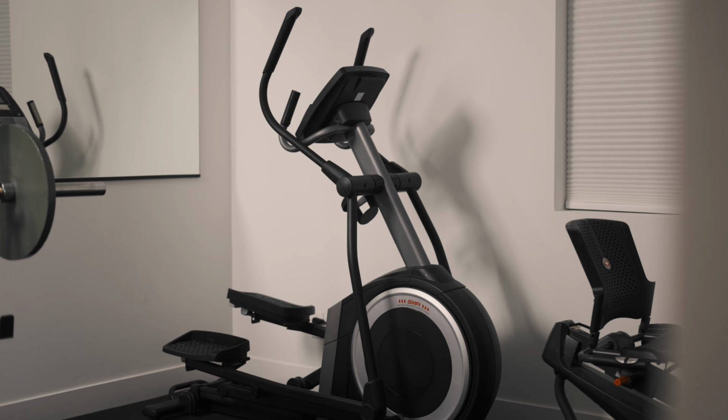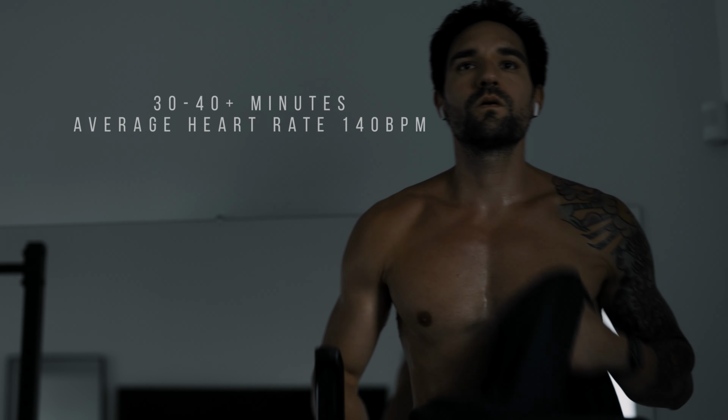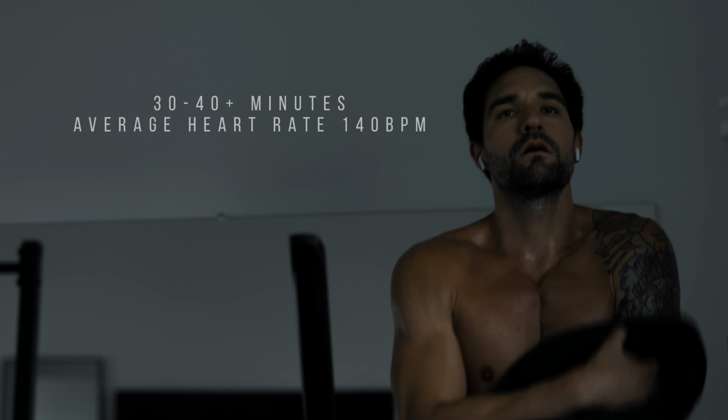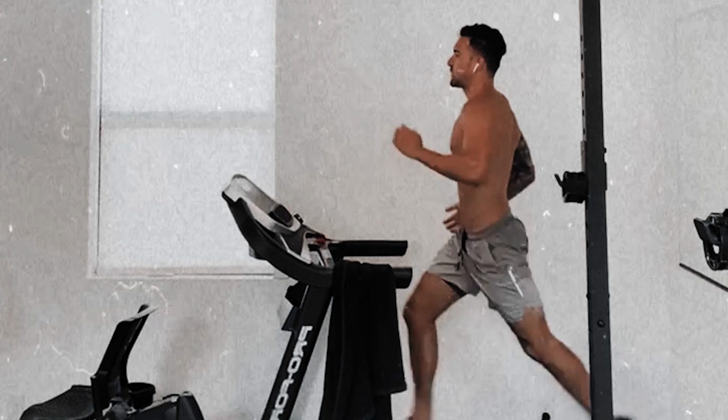But my main cardio session that I do pretty much every single day is going to be on the elliptical. And this is for usually between 30 and 40 minutes with an average heart rate at around 140. And I like to get nice and sweaty. Sometimes I'll get on my recumbent bike. Sometimes I'll go for a 1 to 2 mile run, but these are pretty few and far between.